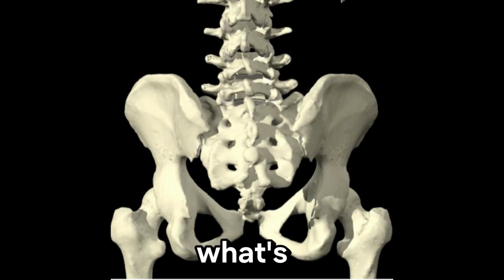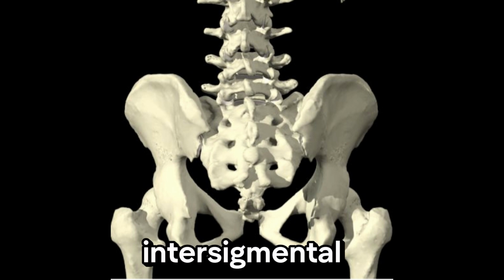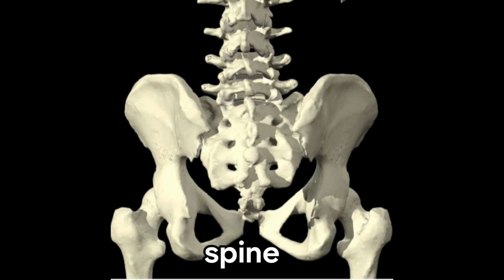So as we look at what's going on in the relationship and the coupling of pelvic motion with lumbar spine motion, if there's any intersegmental motion of the lumbar spine independent of what the sacrum and pelvis is doing, that's going to be kind of a red flag for us and something that we're going to need to address with our exercise strategy.